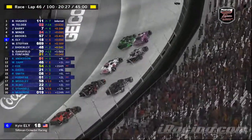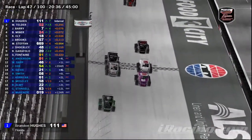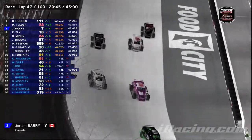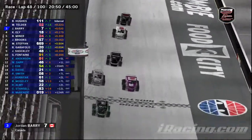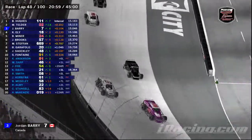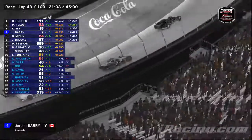And it looks like the field is not really bunching up all that well here. Maybe they have to be single file there. There we go. Brandon has a good start. Matthew Telder as well. And then it's Jordan Berry right away there on the higher side, challenging for second place. He scrapes the wall there just a little bit, but he gets alongside Matthew Telder on the high side. And it looks like he's challenging for second place on the high side of Telder there. And it's Kyle Eli coming along right with Berry there. Kyle is on the lower side in the 18 car, so Kyle has had a good start past Miner and Brooks on that restart.